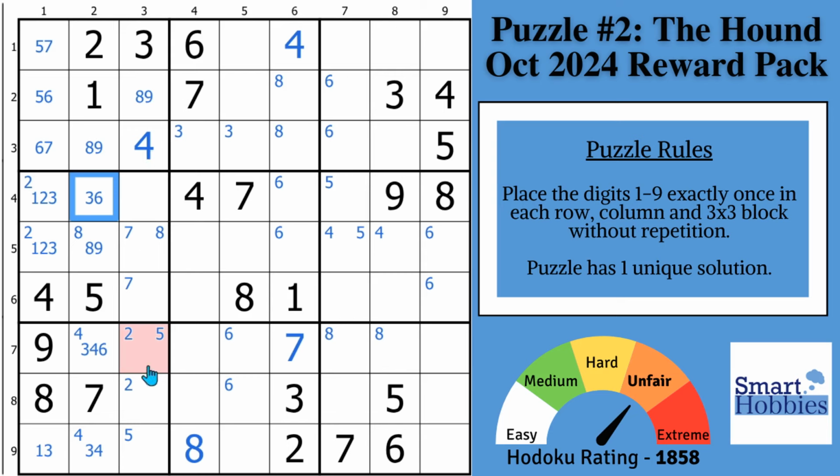All right, after making these marks, you might notice now, since an 8 can't be here because of this 8, it can't be there because of that 8, and it can't be here because of the 8 in column 9, you got a claiming pair of 8s. So 8s can't be in any of these spots in block 3. So you do want to mark that.